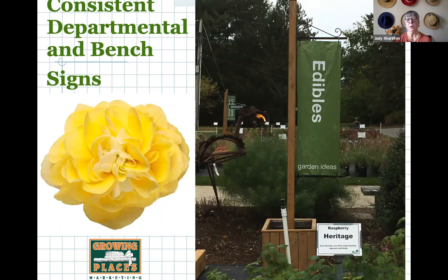So you'll notice that the bench signs are all the same. They're readable. They've got the store's logo. Notice back here, here's another back here behind the little grass sign. There's another department sign back here that shows what's back in that area. So you want consistent signage, whatever it is. Let's try to design something you're going to be able to use all the way through the store. So let's look at some other options.